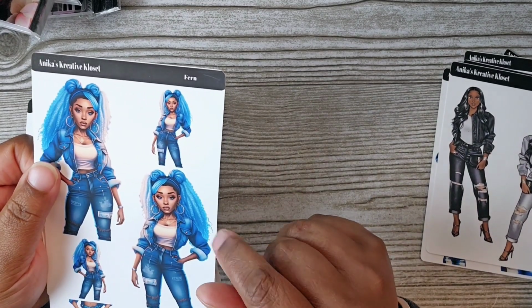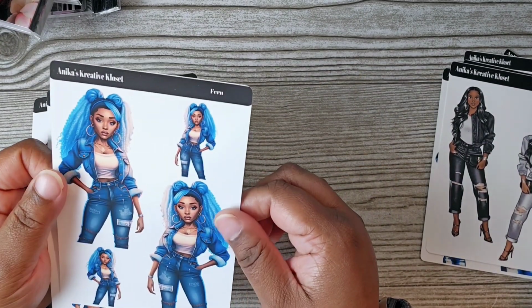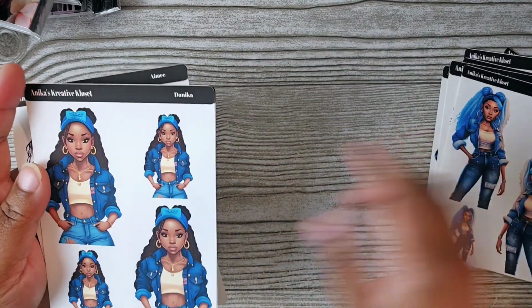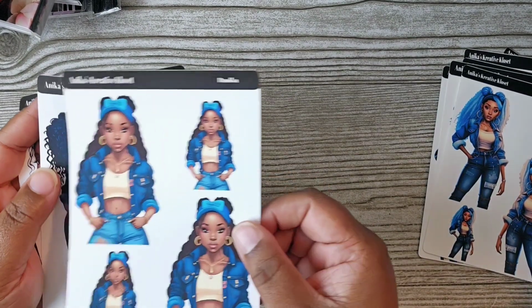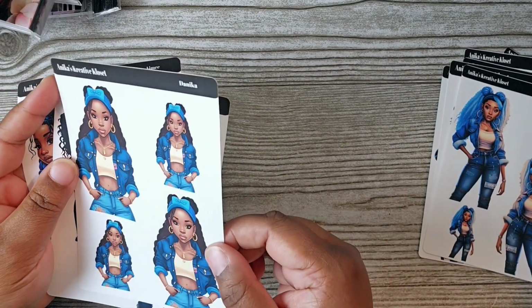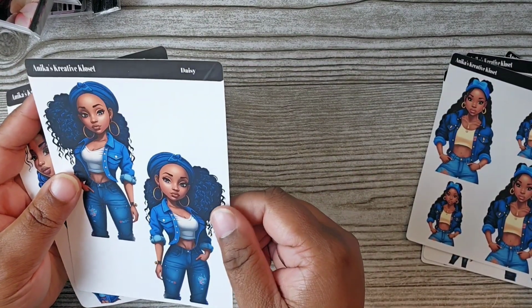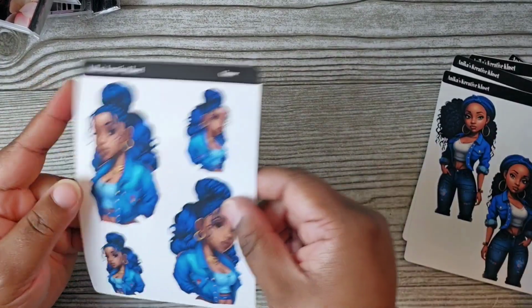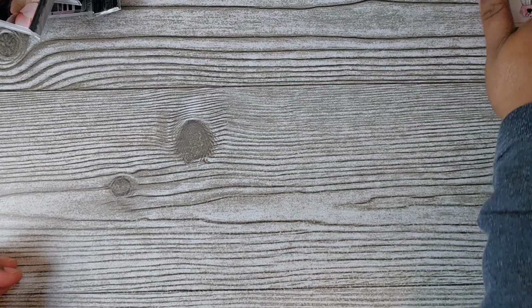So cute. I'm going to have to switch it up though, because I don't want to do a bunch of blue spreads. So I'm going to have to mix it up a little and make it super cute. And then this is Danica. I just love them. The quality of them is just so good. This is Daisy. I cannot wait. As you guys could see, I went crazy ordering all of these sheets. So yes, I am in love. Okay, those were from Anika's Creative Closet. Again, I will have it listed in my description.